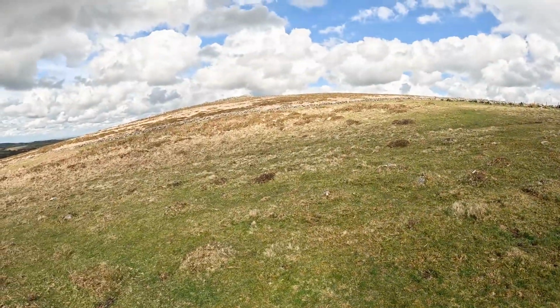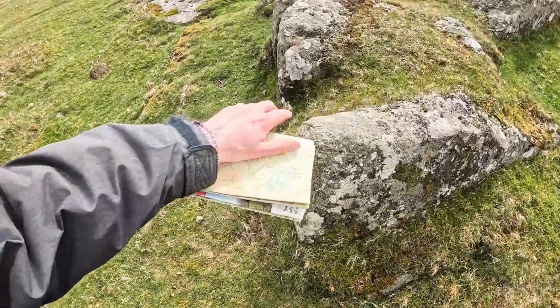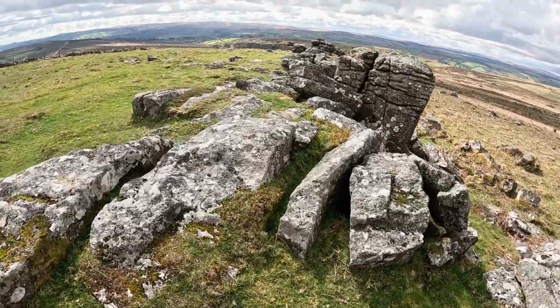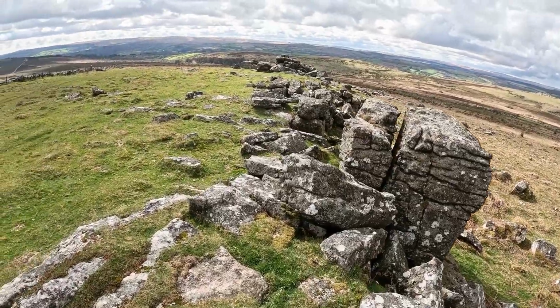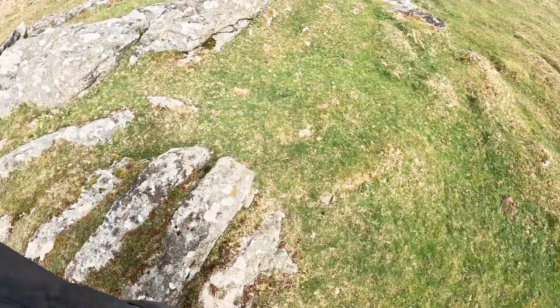And there's Rippon Tor over there, past the wall. Pretty substantial, look at that. Two upright shards with a gap groove between them. Let's just sit you down here for a moment, lads.